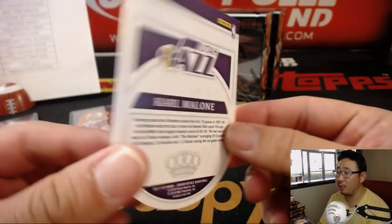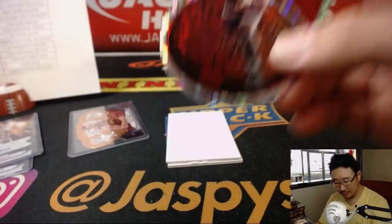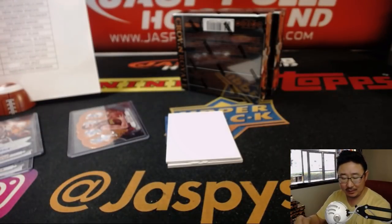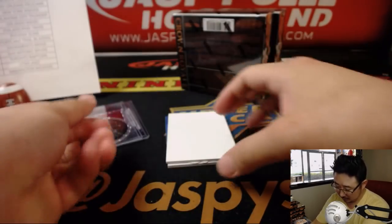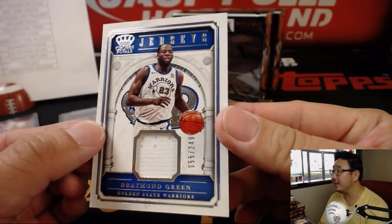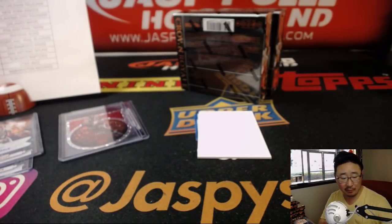/18/75, Karl Malone, Utah Jazz. Nice. What is this called? This is called Round Ball Royalty. I think Charles Barkley has a round ball royalty in this. The relic on the bottom is Draymond Green, 55 out of 249 for the Warriors. That'll be for Moody.